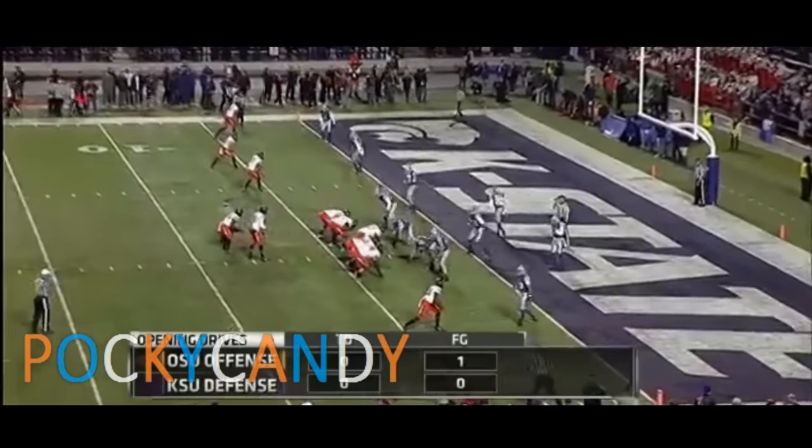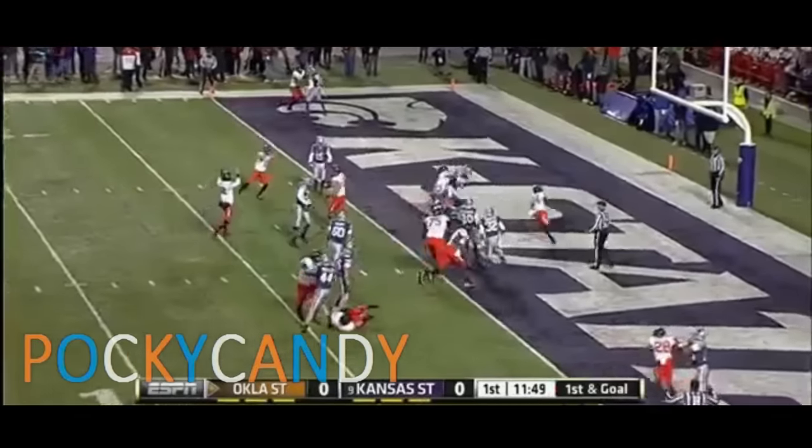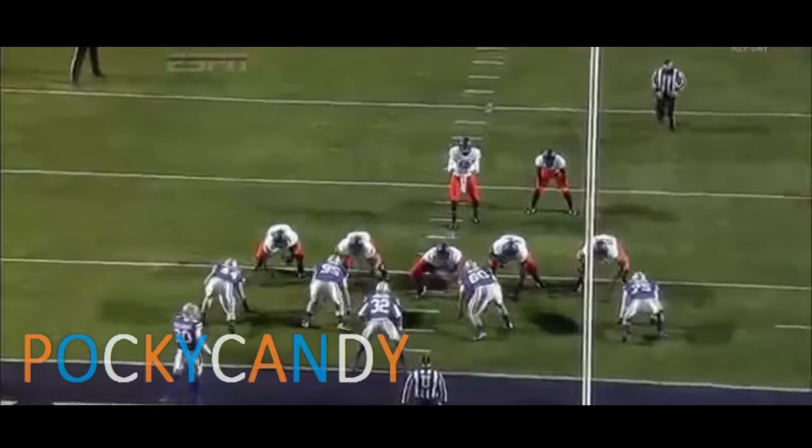Oklahoma State hasn't scored a touchdown, and Kansas State hasn't given one up. There it is. The first for both. Right up the middle, untouched. Tyreek Hill puts the Pokes on top. What Kansas State's defense will give him.